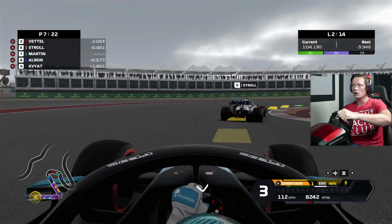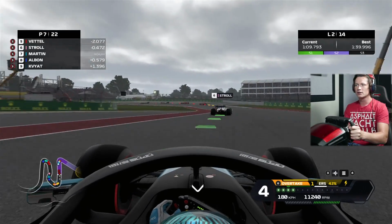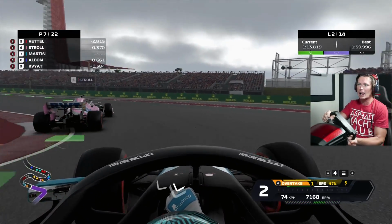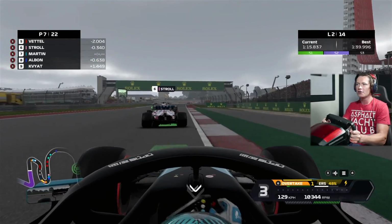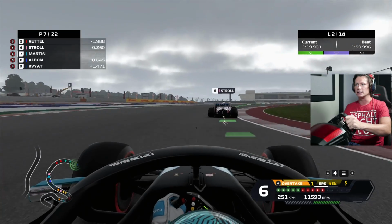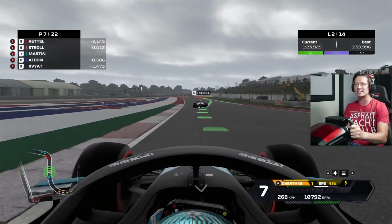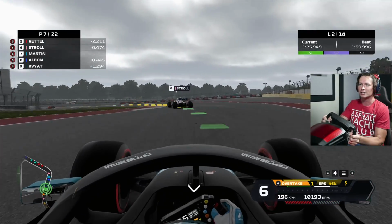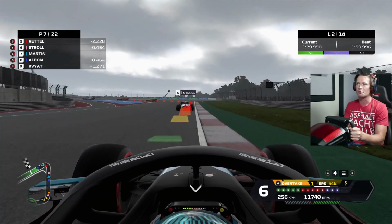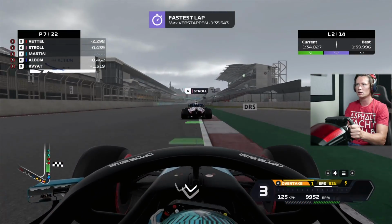Beautiful. Best Sector 2 in the game. Come at me, boys. Let's go. Really just thinking about planting my front wing into his rear end there. We kind of missed the entry to that corner. If you don't have it perfectly set up, you can't stay flat out through the entire thing. You got to lift a bit, so that was kind of unfortunate. Here we go.